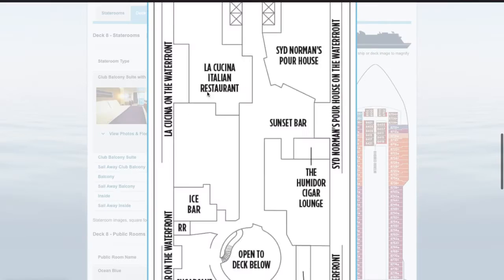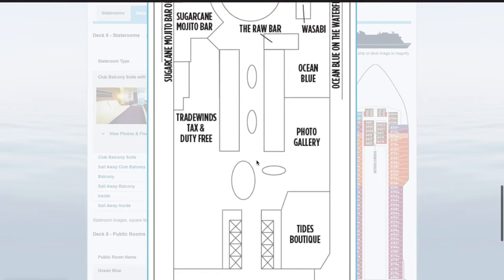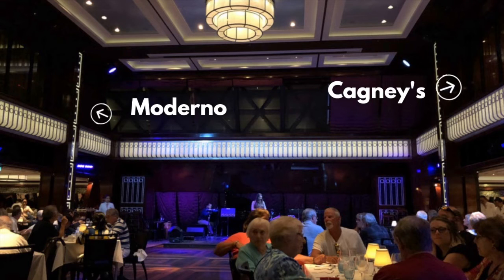The other things that are on here, like La Cucina, the Ice Bar, the Cigar Lounge, the Mojito Bar, the Raw Bar, Wasabi's, all the shopping. And then the Prime Meridian Bar, which is the bar between the two specialty dining restaurants. You see this open area right here. This is where the restaurant below is. You can actually look down into it.